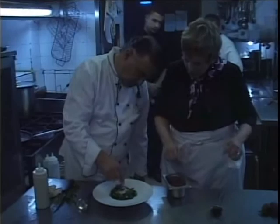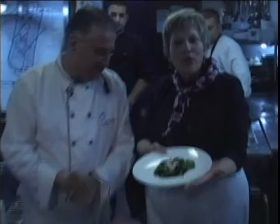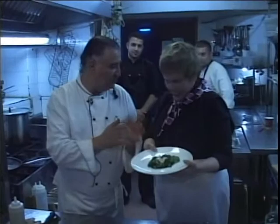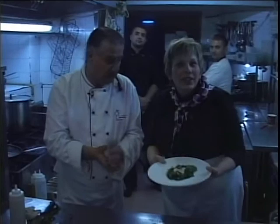Let's give some idea for the camera. Voila. That's beautiful. Now see how simple, folks, that was to make? You can do this in your kitchen too. You don't have to come to Israel, but we'd like you to. Because the real test of this is in Israel. And it was right from the garden to your table, easily, in a few minutes. It's simple, it's healthy, and it's great for you.